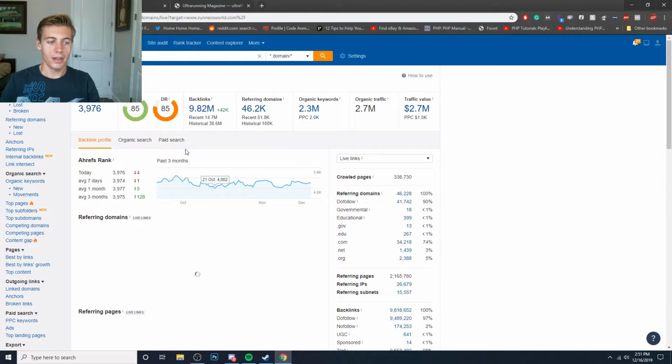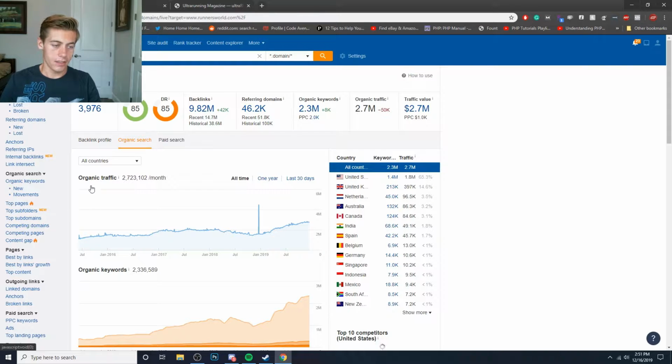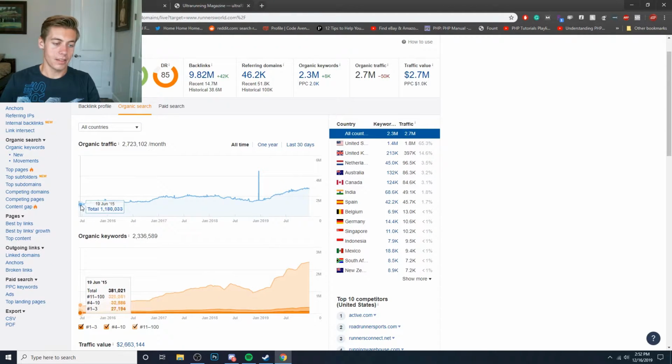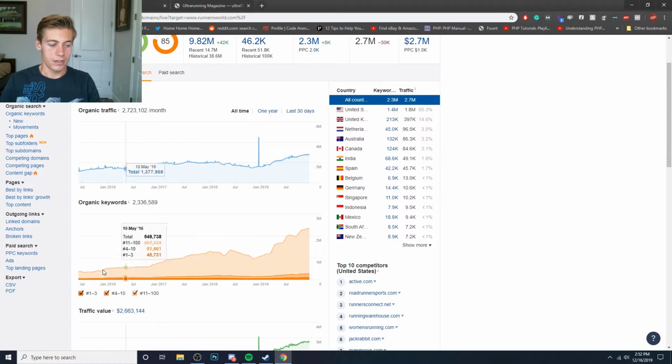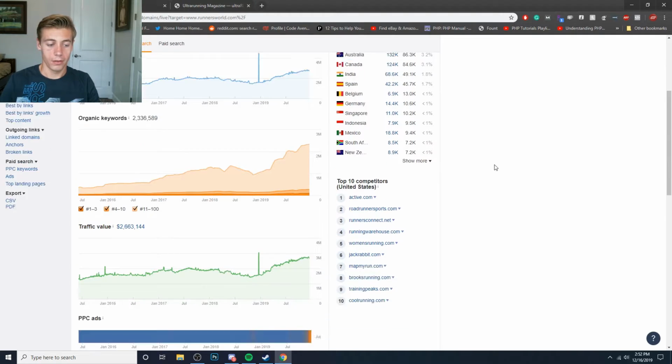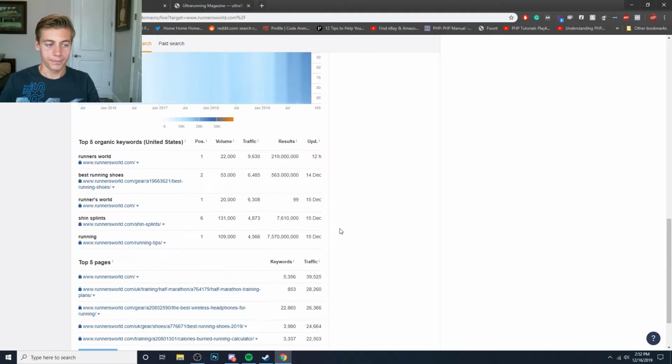But what I'm interested in when doing competitor research is the organic search. If you take a look at this, we can see how the site's been progressing over the past few years. Ahrefs has the data from about June 2015 up to today. You can tell back then they were estimated at 1.1 or 1.12 million, and now they're at about 2.7 million. So about 2.5 times growth, which is really good. You can see the organic keywords have gone from 359,000 to now 2.3 million. So about 2 million more keywords within the last 4 to 4.5 years, which is pretty crazy growth. And then you can see the traffic value along those lines.